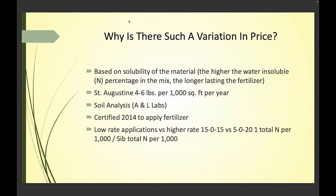All right. So why is there such a variation in price on the fertilizers? Well, it really comes down to the solubility of the material. So, and what exactly does that mean? So the pellets and granular typically is the most effective and efficient way to apply the minerals into the turf or plants. And the solubility is based on what those nutrients are actually covered in.